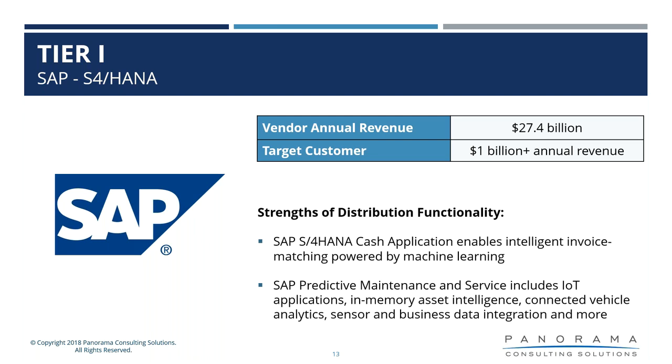Their target customer is typically $1 billion plus. So the SAP tier 1 products can be implemented in smaller organizations than $1 billion, but typically it's about the $1 billion range on the low end, usually leading to complexity and higher requirements, more in-depth requirements, just an enterprise type application management. So there's just a quick snapshot of what we see.